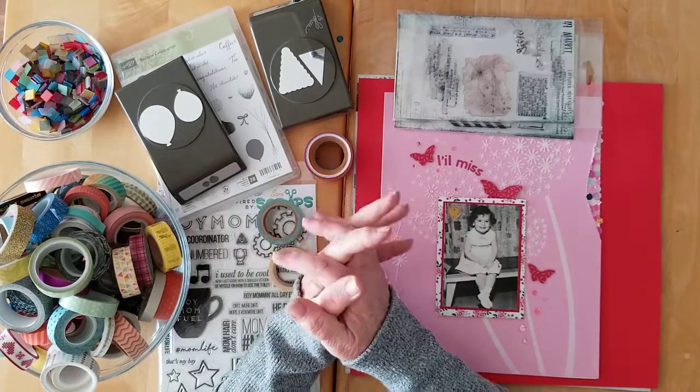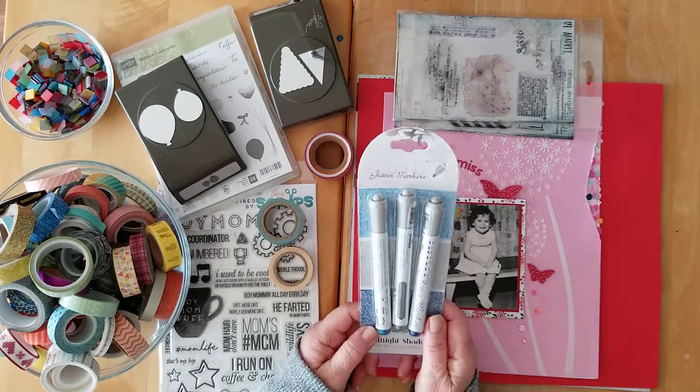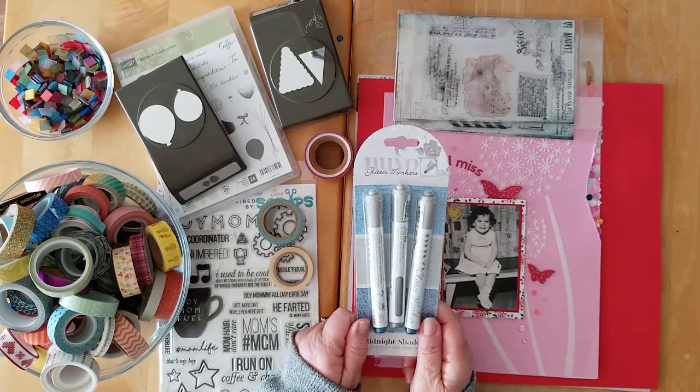So there you go. Oh, and the other thing I want to play with this week, I want to play with these glitter markers. I mentioned this a couple of videos ago, and I don't think I did. So, I want to play with my Nouveau glitter markers this week as well.